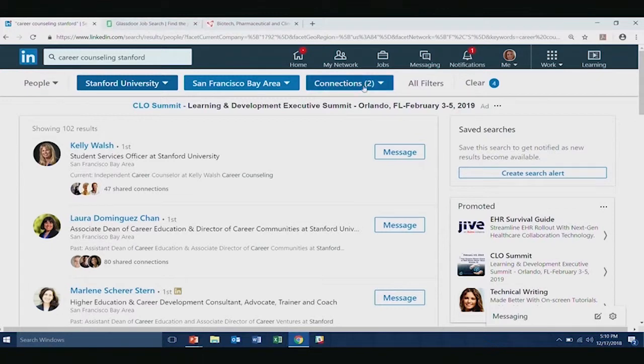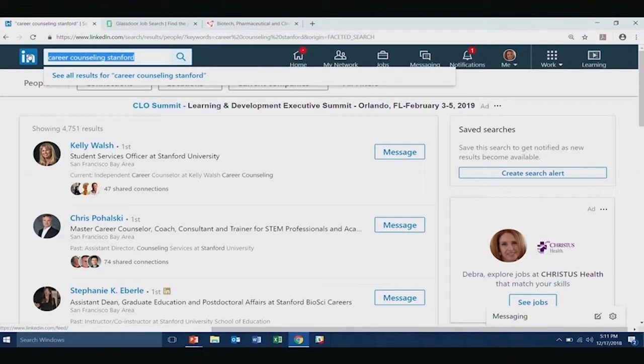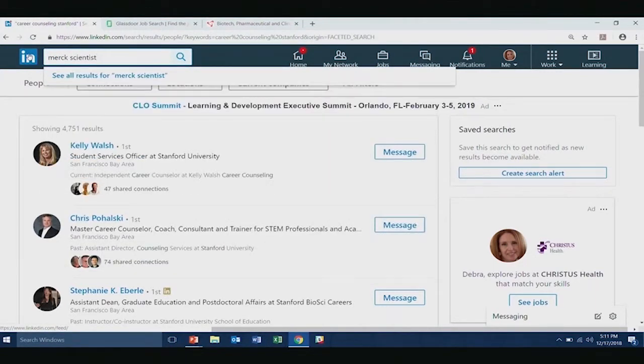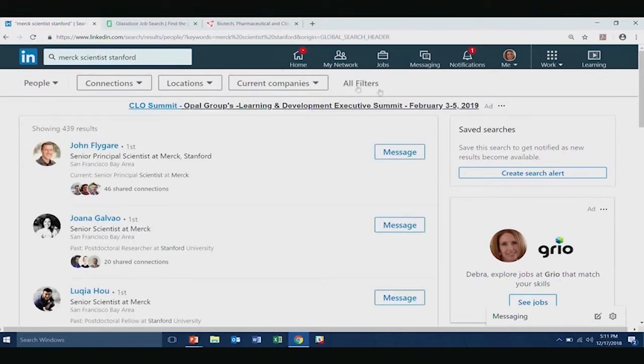What I would do, I'm going to clear my filters first, and then I'm going to type Merck scientist into the search bar, and I'm going to type Stanford because I would like to talk to somebody who works at Merck now but was previously at Stanford as a PhD or a postdoc, because that's a warm connection rather than a complete stranger, which is a cold connection.